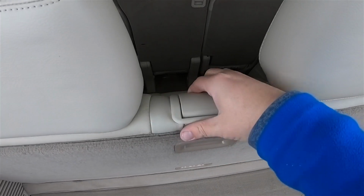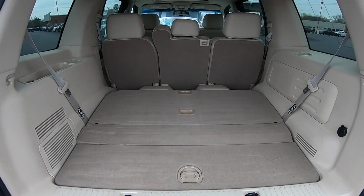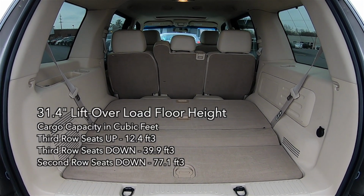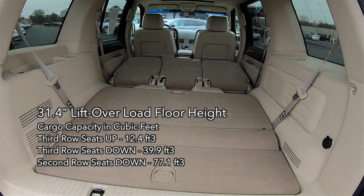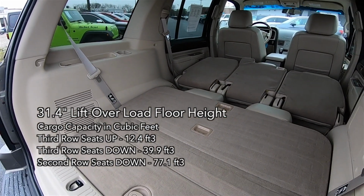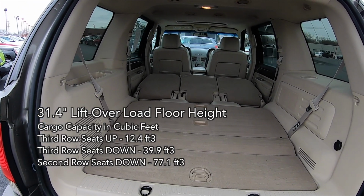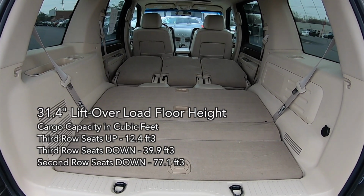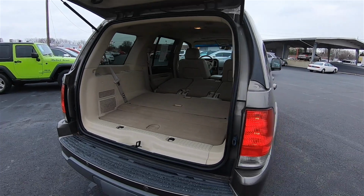Folding the seats is easy, just lifting this lever here and just pushing the seat back forward. It does create a nice flat load floor, and it extends your cargo capacity to 39.9 cubic feet. Now with the second row seats folded, you have a total cargo capacity of 77.1 cubic feet. Overall, the Lincoln Aviator and its cargo area and interior are very well thought out and very well designed.